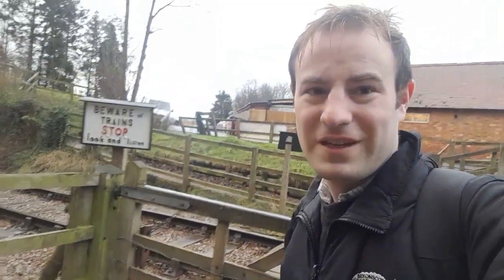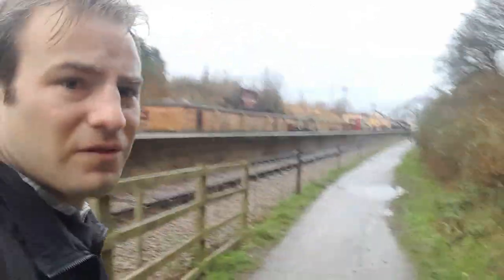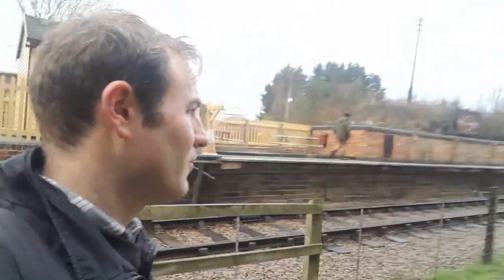Just come across the crossing from the railway station, looking south towards Northampton. We'll go down there next. Just looking north, it's quite good here. You get a nice view of the railway station itself. And the train's gone off on another journey. So the train's up there now, which we might see come back past.